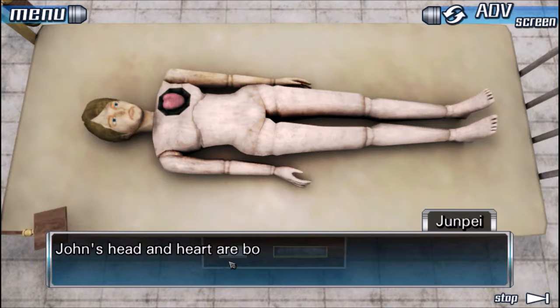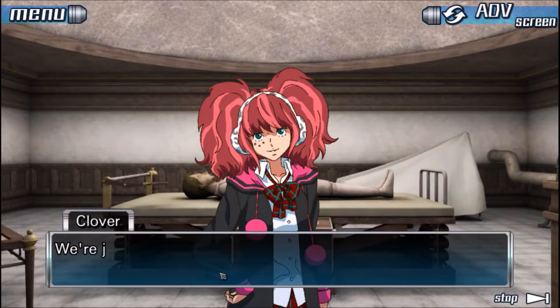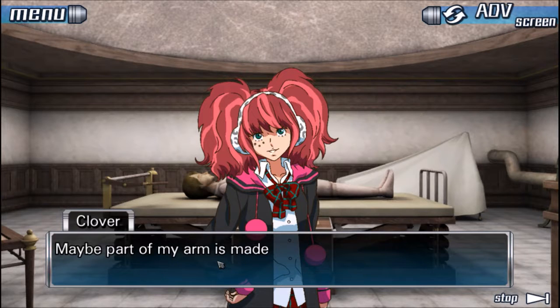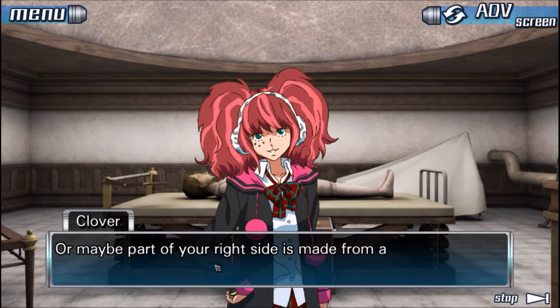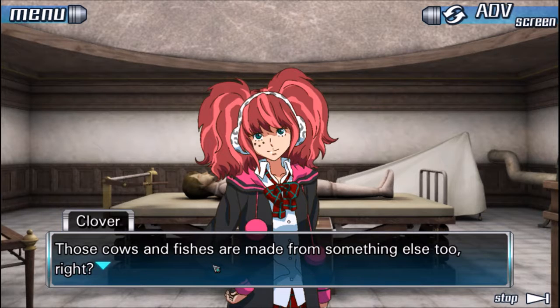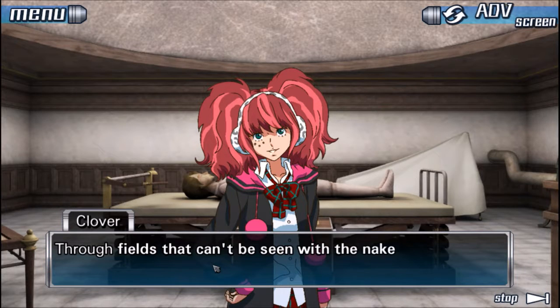John's head and heart are both his. But apart from those, and a single arm, the rest of his body was once Lucy's. We're just like these mannequins. Think about it. The cells in our body change every day. Old ones die and new ones are born. Maybe part of my arm is made of stuff from a fish I ate once. Or maybe part of your right side is made from a cow you ate. If you take it a little further, those cows and fishes are made from something else too, right? That's how we're all connected. Through fields that can't be seen with the naked eye.